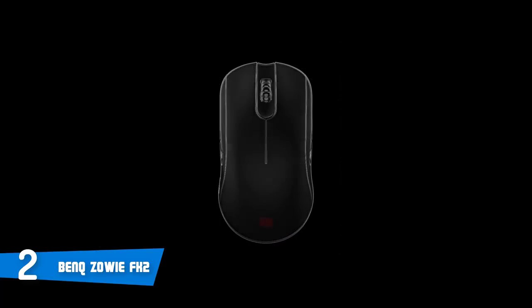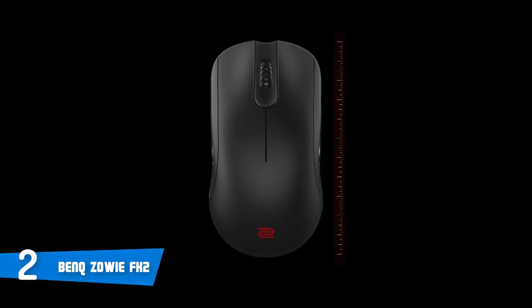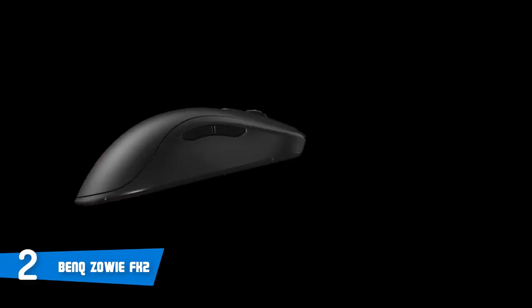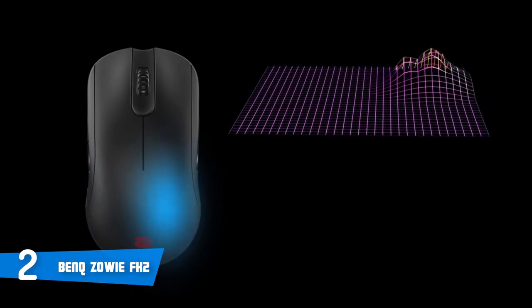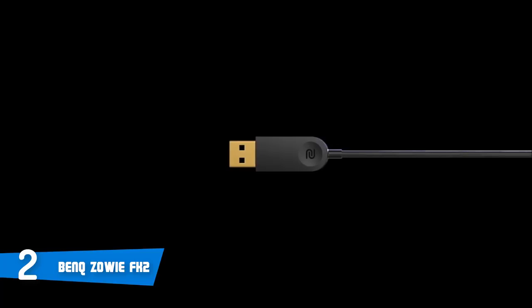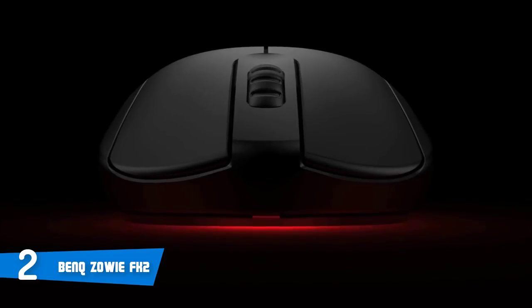Design-wise, it seems that BenQ has adopted the rule less is more, and that's probably the reason why the FK2's design is so minimalistic. It comes in a classic black colour with an ambidextrous design, the build quality is remarkably good, and the plastic body feels solid. The mouse has a total of 5 buttons.